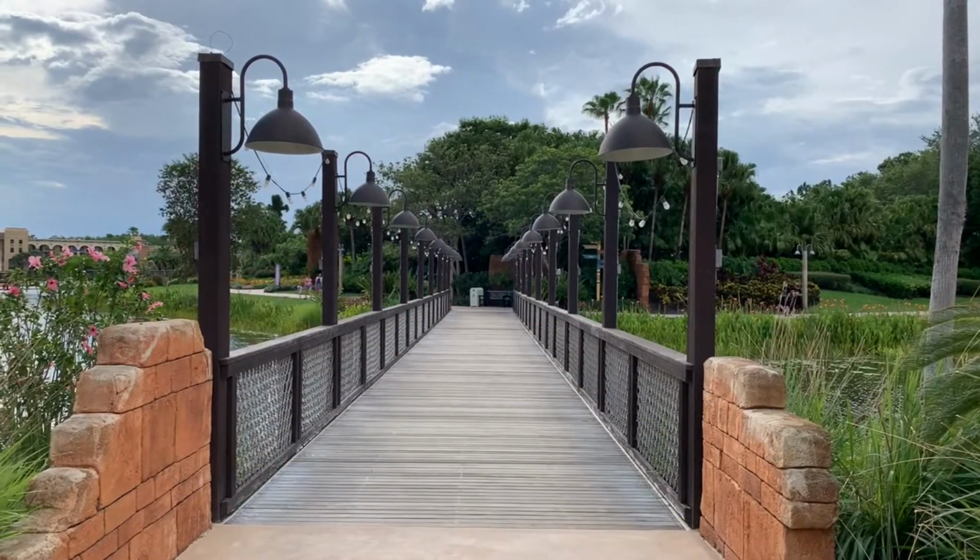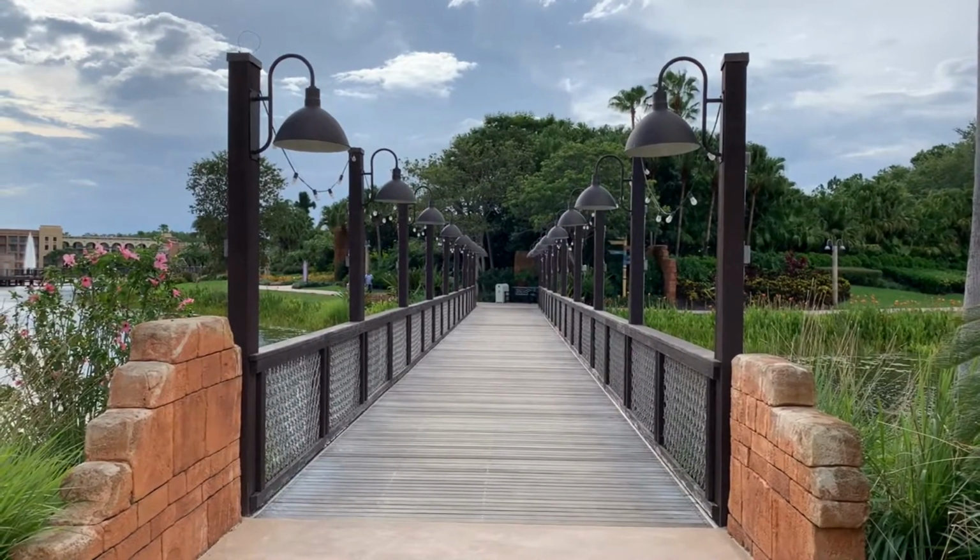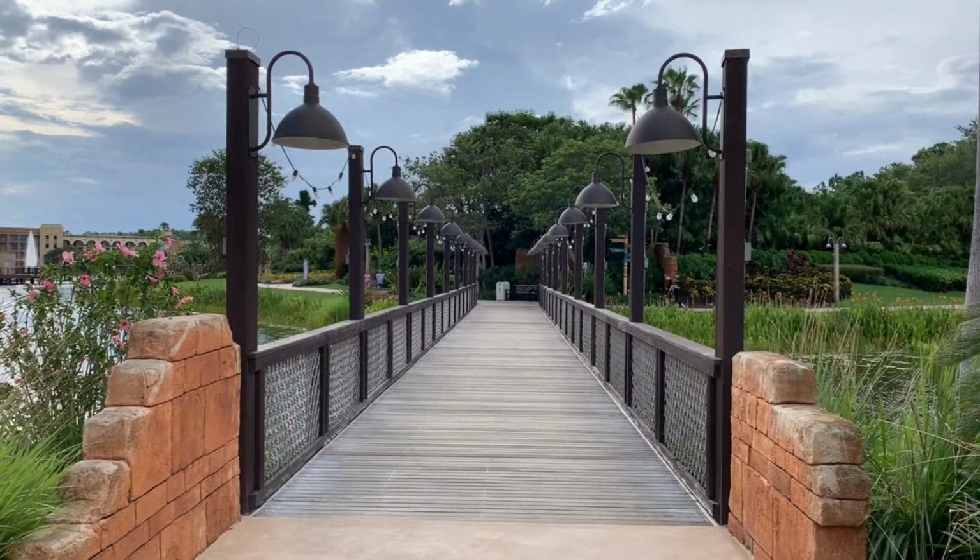Now they have this main bridge right here. They'll take you over to the main pool, which is the Dig Site. We're gonna head there now so you can explore that and see what it looks like.